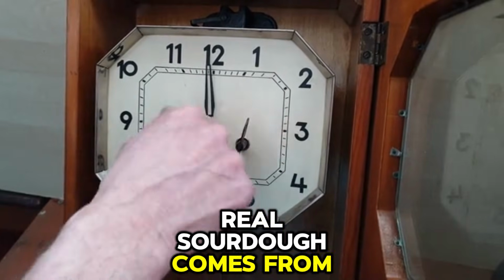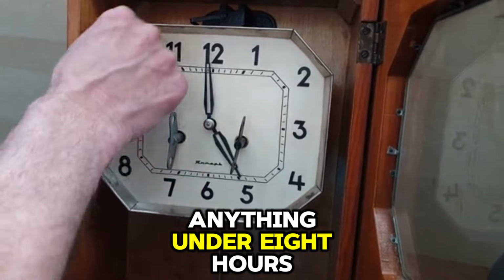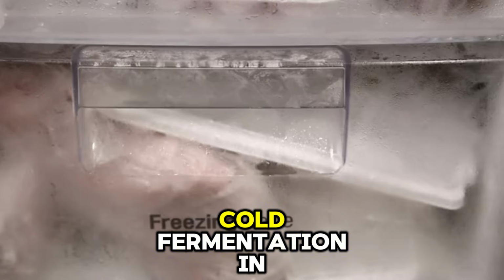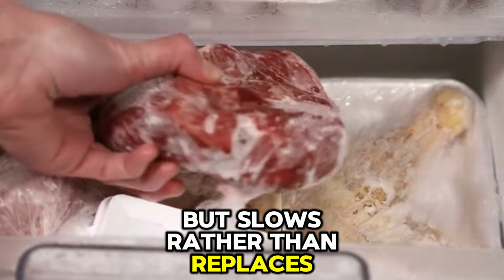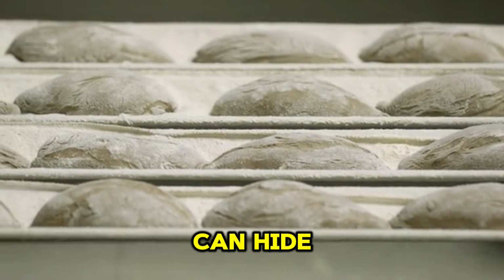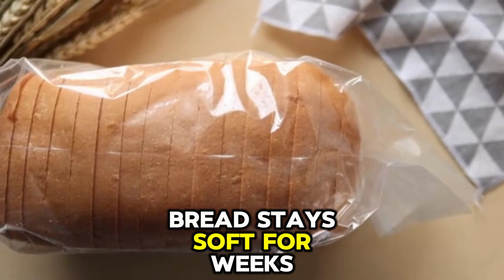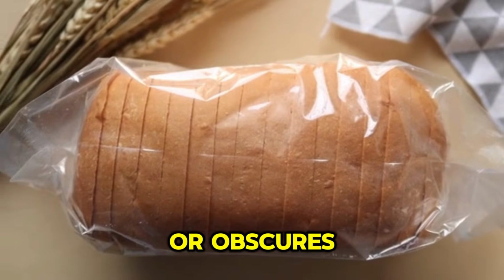Real sourdough comes from bakeries willing to explain their process. Ask about fermentation time. Anything under 8 hours uses shortcuts that eliminate benefits. 12 to 24 hours represents traditional methodology. Cold fermentation in refrigerators can extend apparent time, but slows rather than replaces biological activity. Shelf life tells truth that labels can hide. Real bread molds within 5 to 7 days because nothing prevents natural decomposition. Bread staying soft for weeks contains preservatives regardless of what the ingredient list emphasizes or obscures.